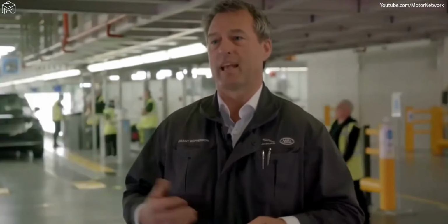So we provided 360 cars to local communities to help them get support to whoever they needed to, and we produced over 14,000 visors a week to give to the local NHS. Today's a hugely important day for Jaguar Land Rover. We're building cars with our people safely again, and it's just great to be back at work.